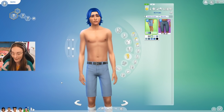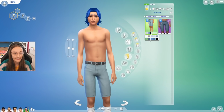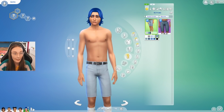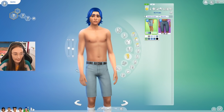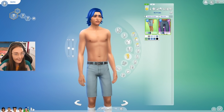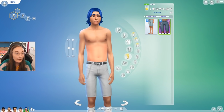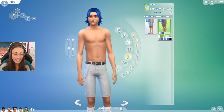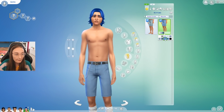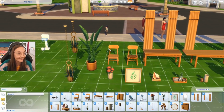What I do love about custom content in denim is the different colors. There are so many different light washes, and I always have my Sims wear super light wash denim, especially when it's custom content, because we don't really get it a lot on EA swatches. I don't know why they're so scared of light wash denim, but it definitely feels like they are. And then we have this version with a chain on it. The chain does actually sit flat, so if you're not a fan of that, maybe get an accessory chain. This set is absolutely gorgeous.